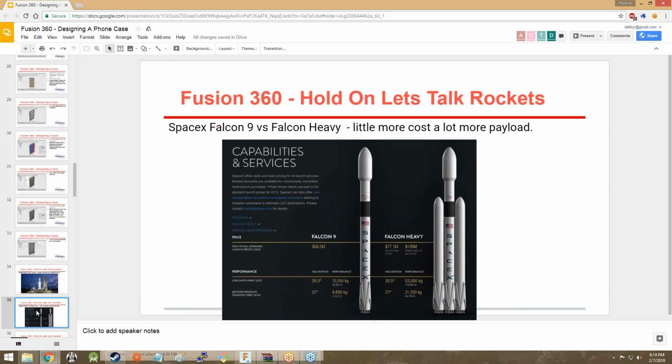Now let's compare it to the Falcon 9. So the Falcon 9, you know, it's old hat, yesterday's news. We already know it launches. You know, it's pretty well man-rated and everything like that.